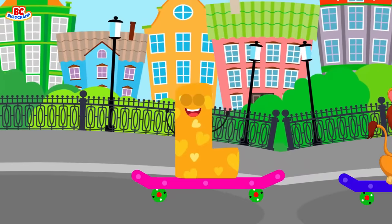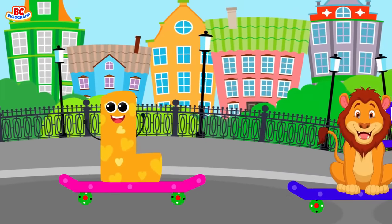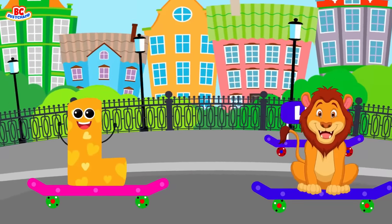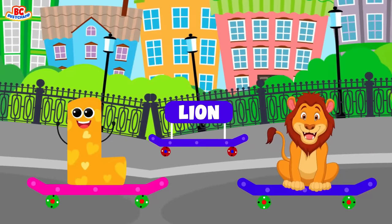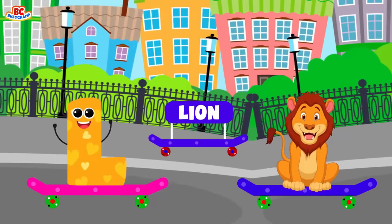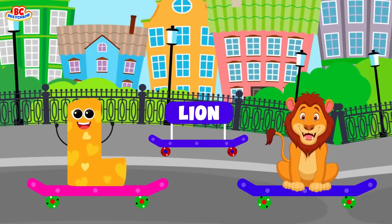L, lion is coming behind L. Lion. L for lion. L, lion.